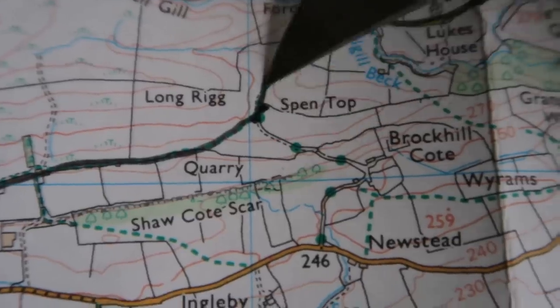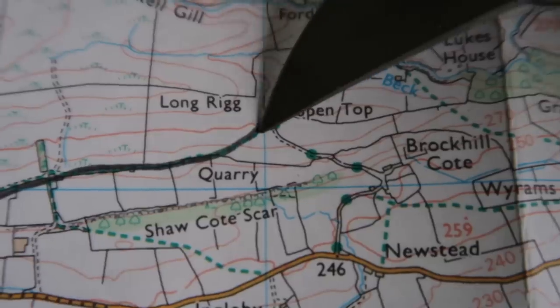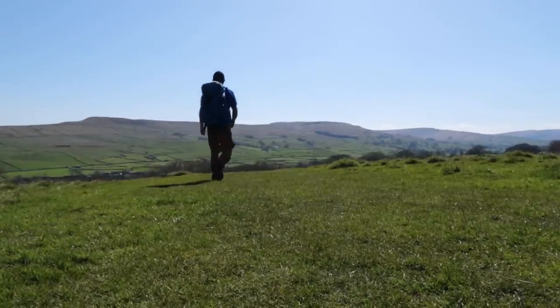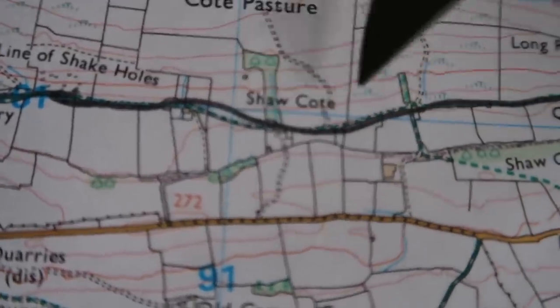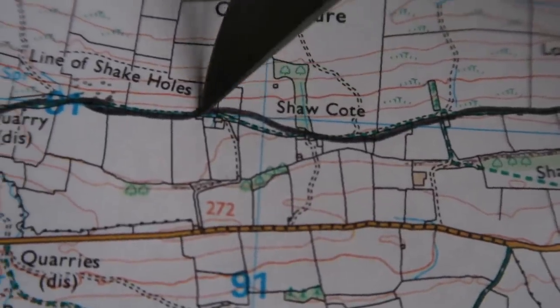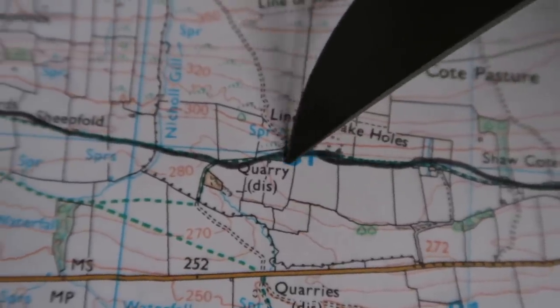The path seems like it carries on, but you just go across these fields here. There's not much of a path at all. In fact, there's no path. You just go across these fields and along, and along here was pretty relentless with gates, to be honest. Like, there's 1, 2, 3, 4, 5, 6, 7. Total gate fest, be careful what you wish for.